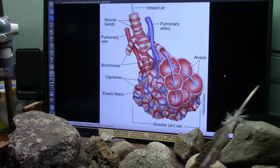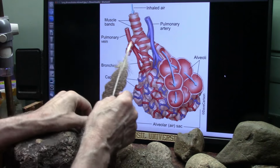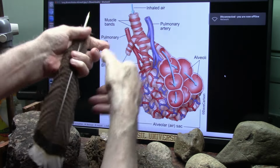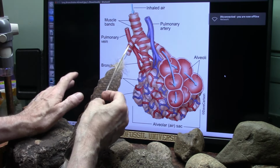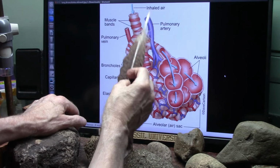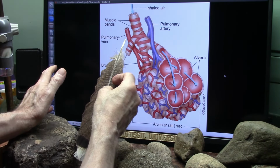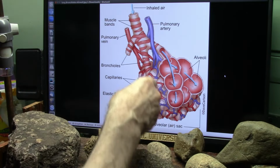All right, so here's your biology lesson. You're breathing air, so you're inhaling air. It comes down through these bronchioles. Now these are muscle bands that hold these tubes in position and let them rock around and move as you do all kinds of whatever you do. Now this is a pulmonary vein. All right, now I think they got these backwards. The red should be the artery, and the blue should be the vein. That's the way I would take it. Red is always artery, not vein. So I think this is backwards. That's all right. You get the point. One of them feeds it, and one of them goes back into the bloodstream.